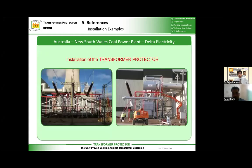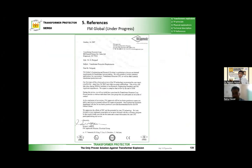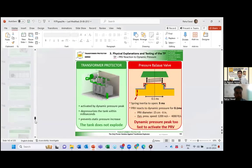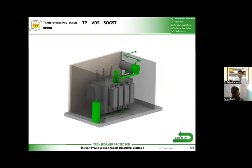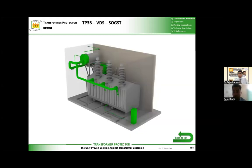This is for Australia. This is our certificate for the life test, which we did in 2004. Then we have certificates for the other tests which we have done. Okay, on my side, this is a brief about our system, and a detailed explanation about the principle and the physical description of our TP as well. So now I invite questions and answers, hoping we have enough time.